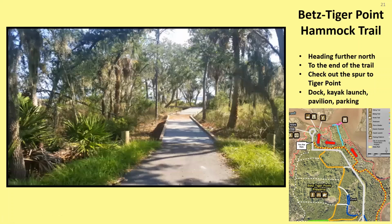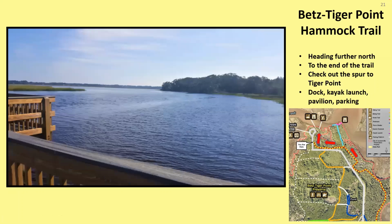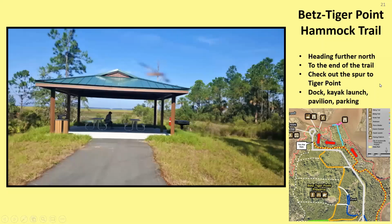So there's a fishing dock out this way. There's a kayak launch, which shows right there. And now you're looking north over Edwards Creek. And there's a beautiful pavilion, barbecue pit and all that. Again, that's not open to vehicles right now, but soon should be.